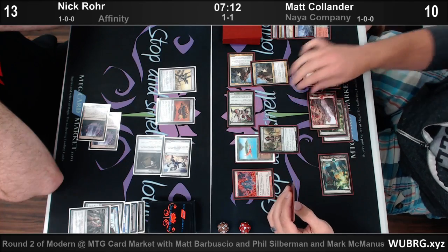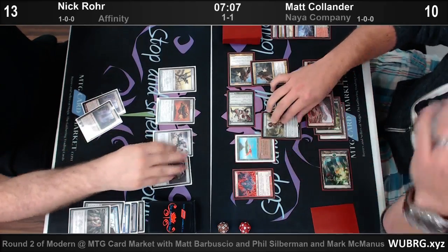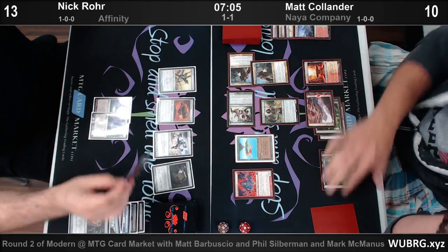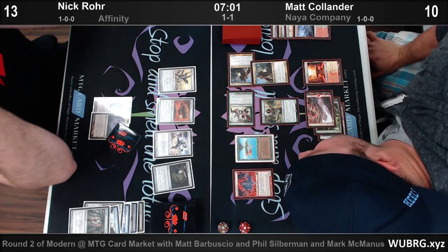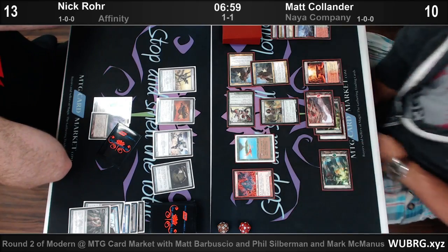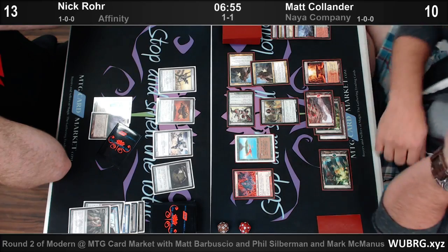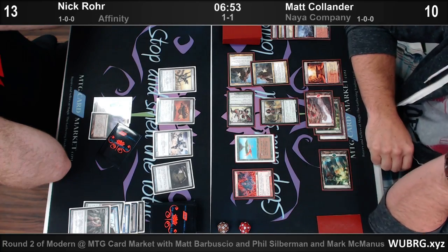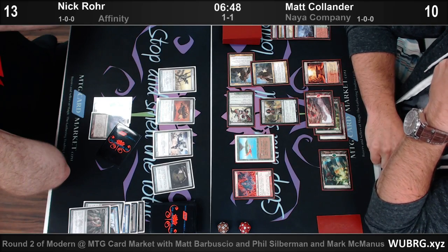I think killing one of them is a free roll. Killing Signal Pest is a complete free roll, but I wouldn't want to just immediately kill something. I can't imagine there's a draw that gets Nick out of this here. Multiple Etch Champions doesn't even do it because Matt has the option of going to fetch up Kessig Wolfrun. I think this Naya Company deck is actually rather sweet.